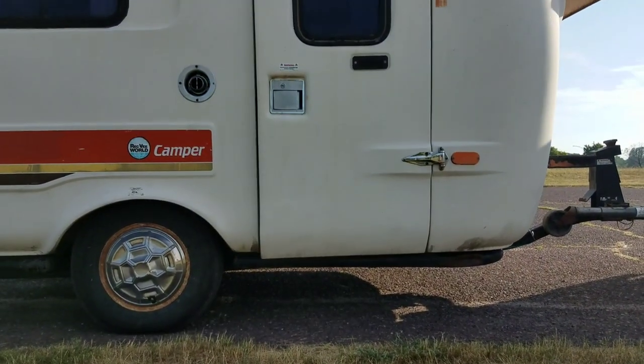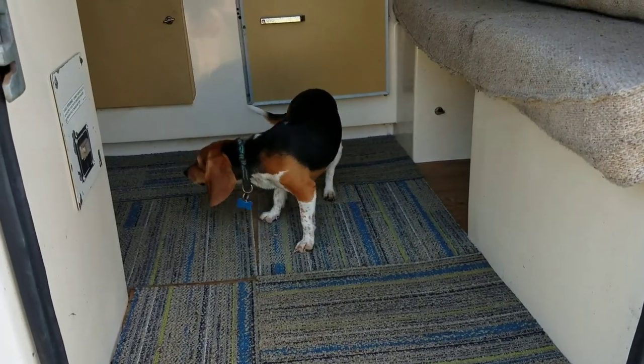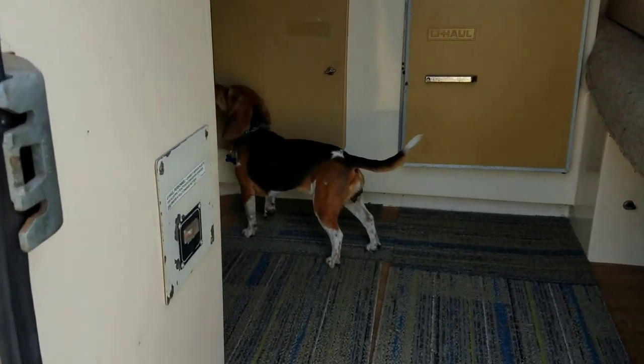Look out! What do you think, little dog?